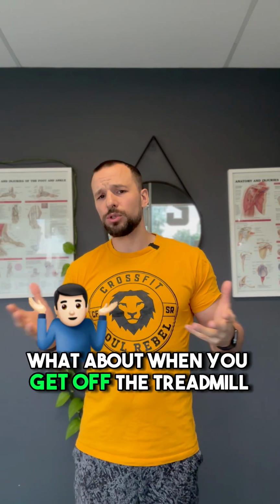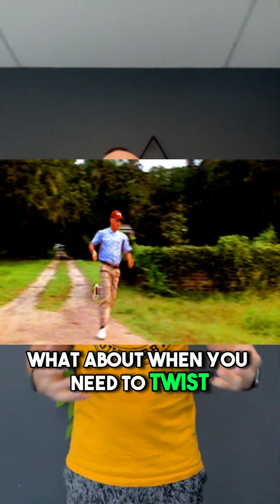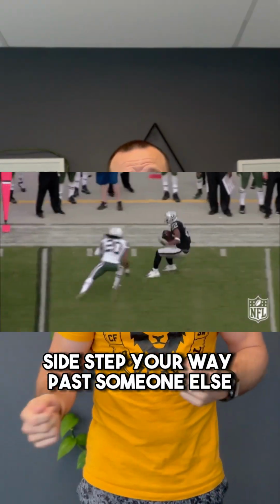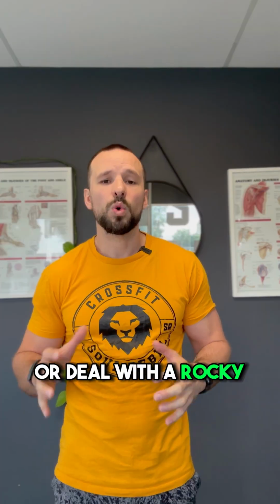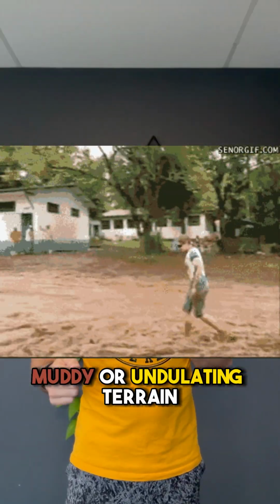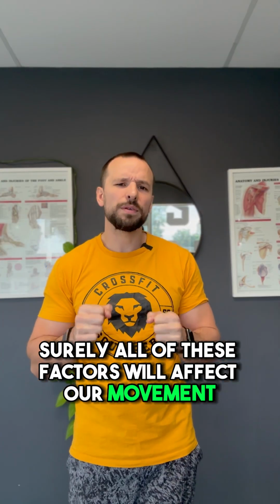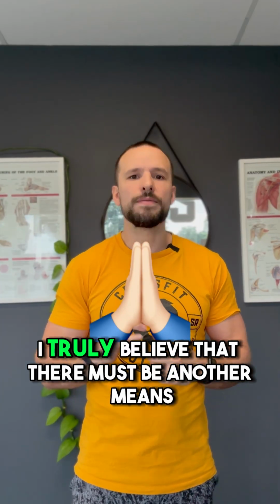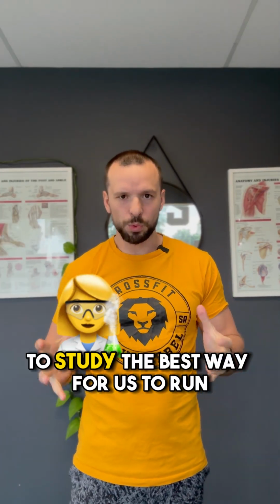What about when you get off the treadmill and start to run outside? What about when you need to twist to get out of the way of an obstacle, step over a tree root, sidestep your way past someone else, or deal with rocky, muddy, or undulating terrain? Surely all of these factors will affect our movement. I truly believe that there must be another means to study the best way for us to run.